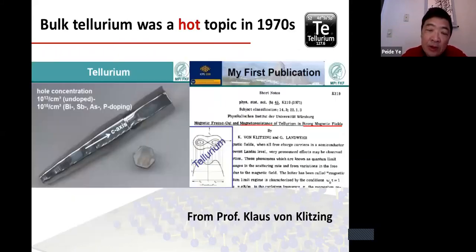So that's tellurium. Interestingly, generation by generation, if some of you remember, tellurium was a hot research topic in the 70s. And looking at the literature, even in the 60s there was some seminal work done at Purdue. So tellurium was a popular semiconductor research material in the 60s and the 70s. This is one slide that my PhD advisor, Klaus von Klitzing, who is famous for the discovery of the quantum Hall effect, actually prepared for me. You can see an interesting story: in the 70s, tellurium was really his PhD thesis.